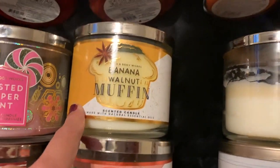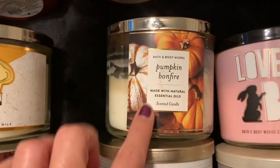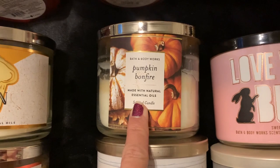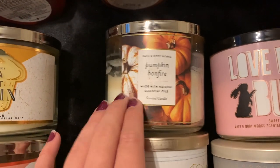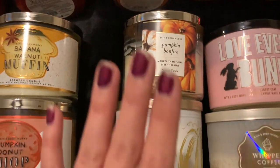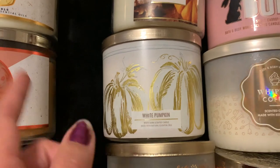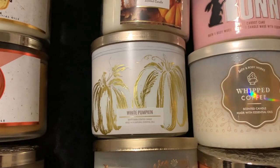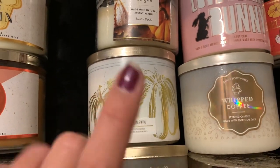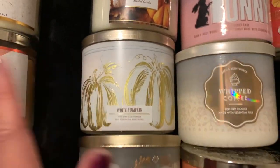And then we have Banana Walnut Muffin Pumpkin Bonfire over here. This is one of my favorites from this fall line. So beautiful, the packaging. I just love the photorealistic packaging, it's really beautiful. It's a great scent. And then we have White Pumpkin that I picked up whenever they had that sale where you purchase like $30 worth of stuff and you get a free candle or something. So that was a really great purchase, but honestly I love the packaging and I love the scent anyways.